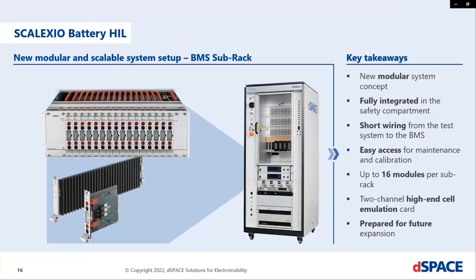The sub-rack, as you see in the picture, can be fully integrated into the safety compartment of any Hill simulator that we customize and build. This will allow for short wiring from the test system to the actual control modules, and also provides easy access for maintenance and calibration. With the current design, we can fit up to 60 modules in every sub-rack. And with the 2-channel high-end cell emulation board that we have right now, we can provide a sub-rack with 32 cells of cell simulation per sub-rack for your development.